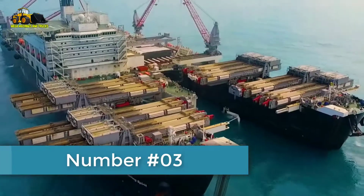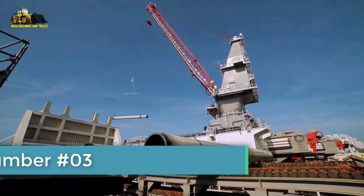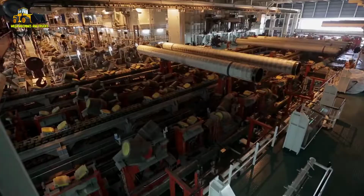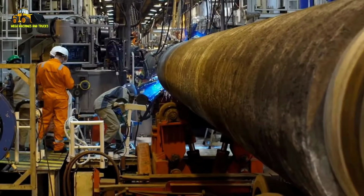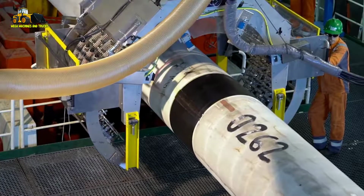Number 3. Pioneering Spirit is the world's largest vessel for the installation, dismantling, and transportation of offshore drilling platforms, and for laying underwater pipelines. This vessel is involved in the construction of Turkish Stream. It is a natural gas pipeline running from the Russian Federation to Turkey.